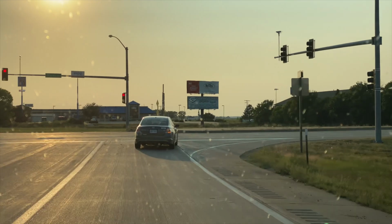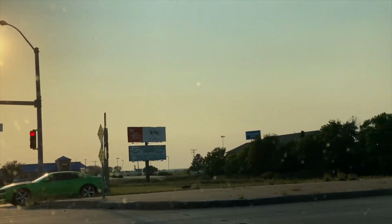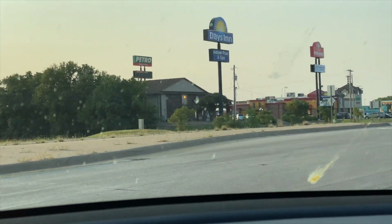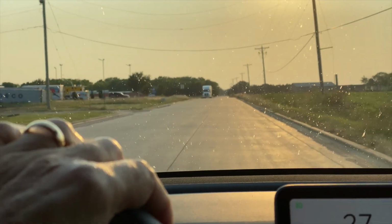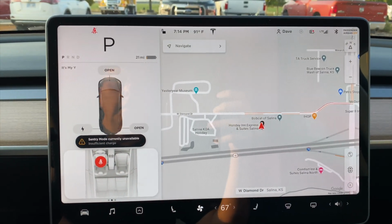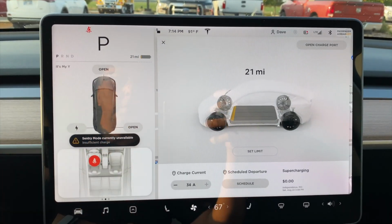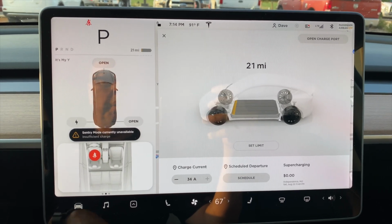I am off in Salina. Gonna head over to the hotel, which happens to be where the SuperCharger is. In 500 feet, your destination will be on the left. Salina, Kansas. Yes, the battery is very low. It's 21 miles of range. Get this baby hooked up, see if we can get her charged up.